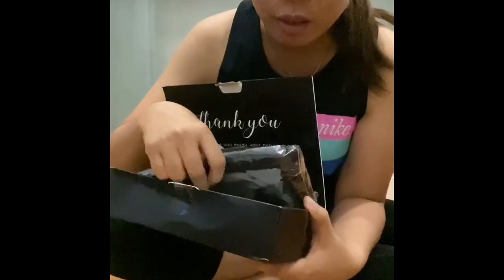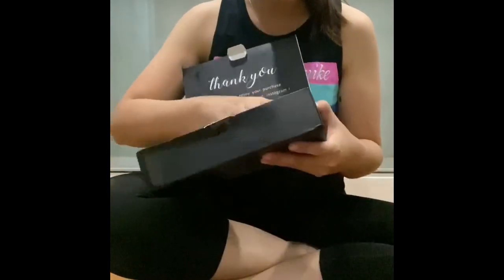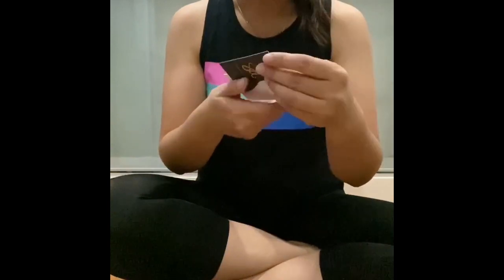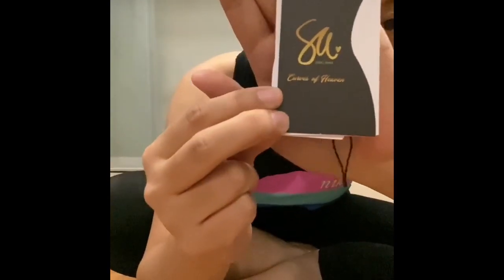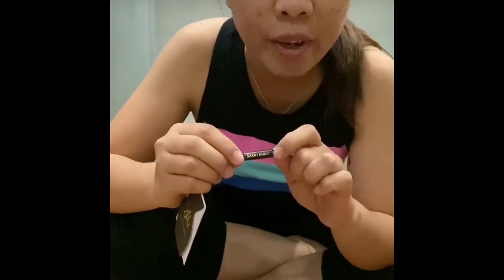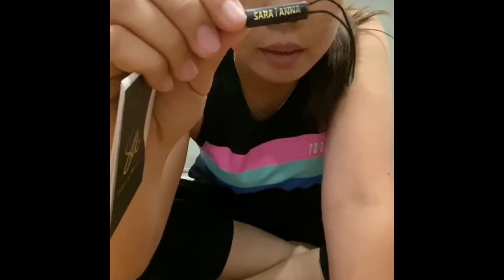And then they give me, let me see. I don't know what the hell is this. I will open later on. So this is the things. So that's it in the box. No more. Okay. Ini, oh. Sara Anna Curves of Heavens. Can see or not? Curves of Heavens. Wow. Nampakkah dia look very premium? Oh, sangat-sangat premium. Nampakkah ni? Dia nampakkan, see? Ini tagging dia. Tagging Sara Anna. Not bad.